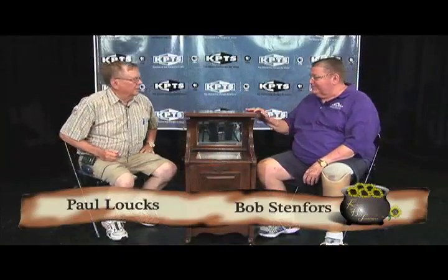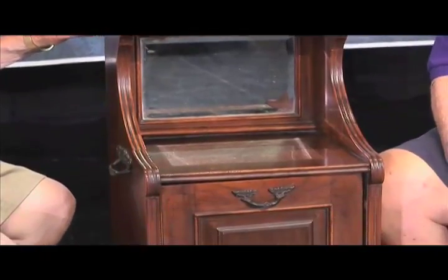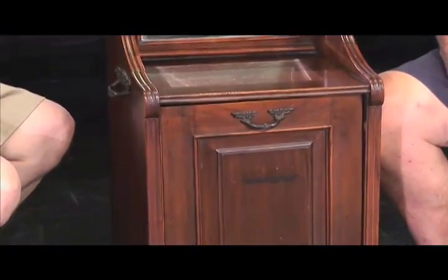Yeah, Paul, we just looked at a clock of yours. What else is this you brought to us? Can you tell us a little bit about it? Well, I would call it a coal bin, and I got it from my brother-in-law. He had an old house in Garden City, Kansas, that his parents built. I think it was in the late 1800s.